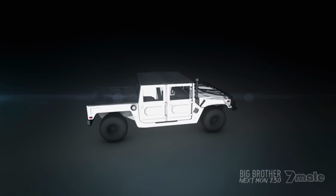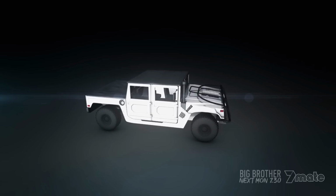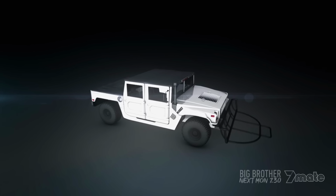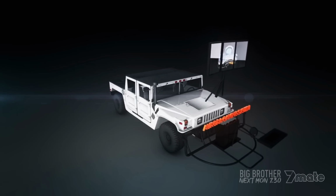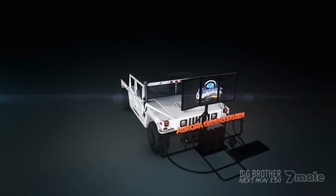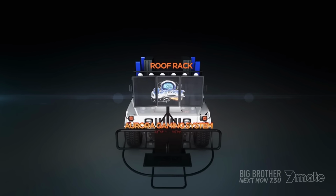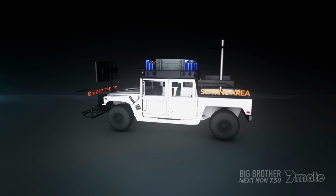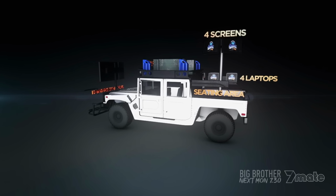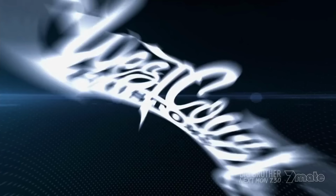To make the ultimate gaming vehicle, we're going to start with one badass machine, a Hummer H1 that's been souped up by Predator. Starting at the front, we're going to modify all the existing tubing to fit the Aurora gaming system, along with 3 monitors, which will all be wheelchair accessible. On the top, we're going to build a custom roof rack so they can haul all their extra gear. Moving to the back, we're going to build a station to hold 4 gaming laptops, along with monitors raised up high so the audience can check out the intense gaming action.